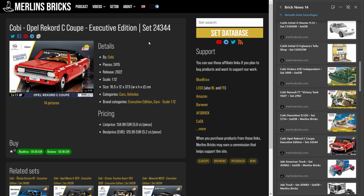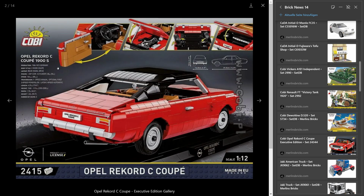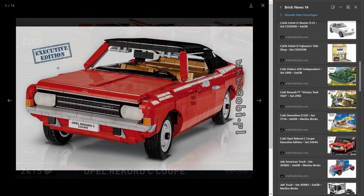We are talking about the 24344, 2,415 pieces. Of course, it is part of the scale 1:12 series of Cobi, and Cobi itself is asking for 135 euros, and BlueBrixx currently has the cheapest one over here in Europe, and that's 126 euros. So usually you don't get much discount on Cobi like this.